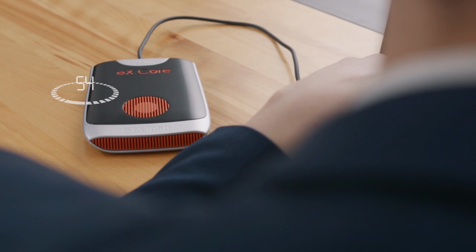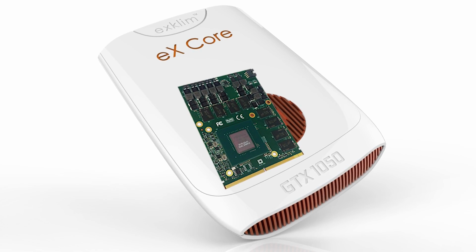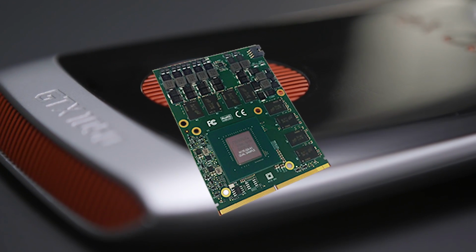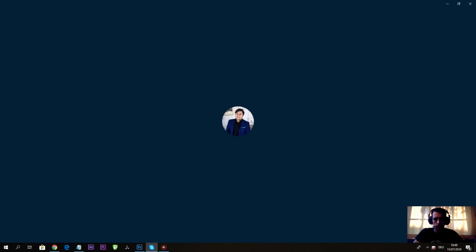Exactly. We managed to do this thanks to the MXM technology. They are very tiny video cards that are usually placed inside laptops, and we got our hands on the GTX 1050 4 gigabytes, and that's actually really good performance for the buck, knowing that it's mobile, of course. So that's the difference here. I think that's the way the future is going to go.